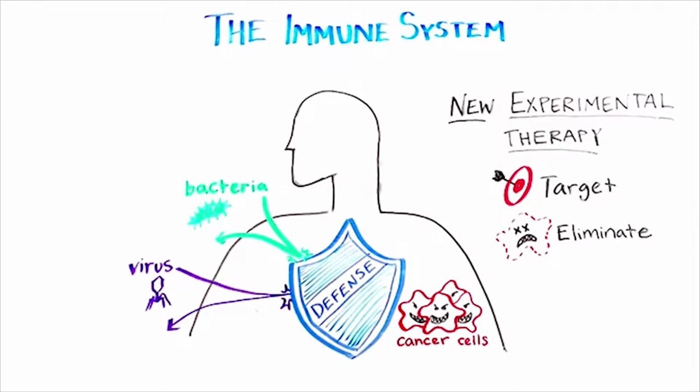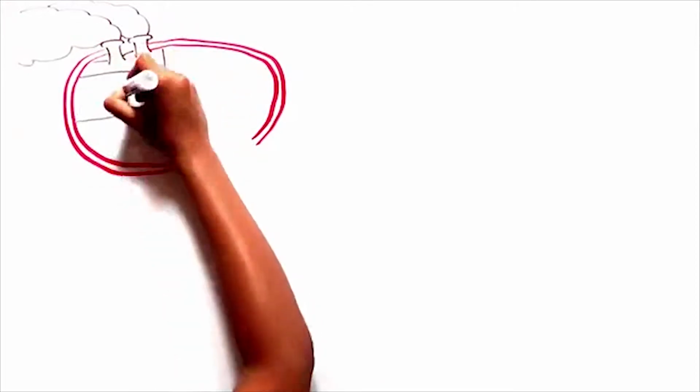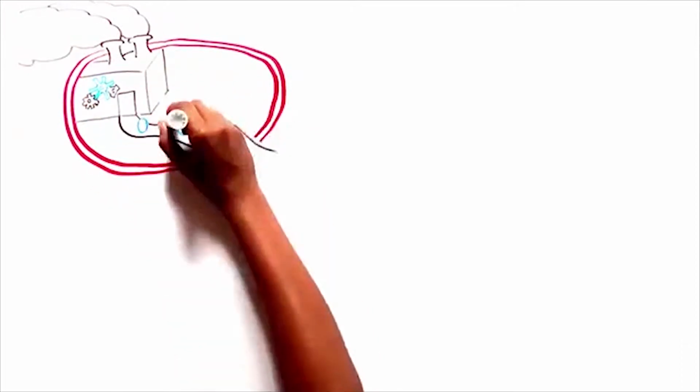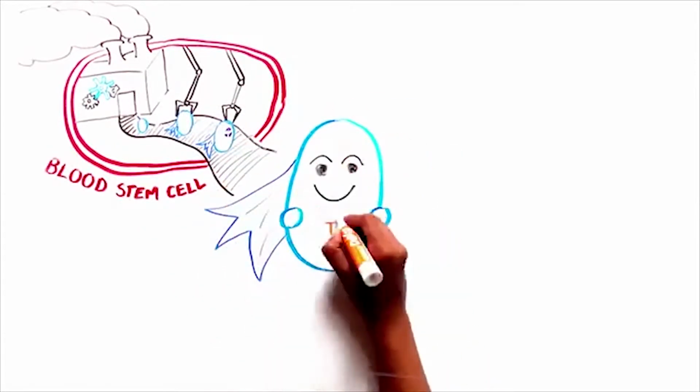and eliminate cancer cells. Immune cells come from a special type of stem cell called a blood stem cell. These cells act like a factory that continuously produces immune cells.